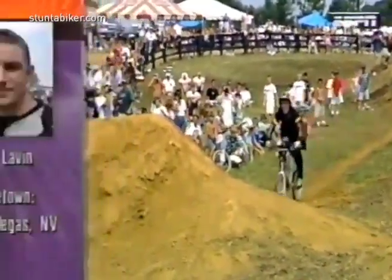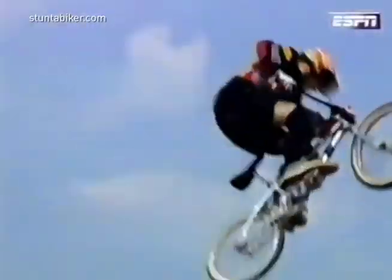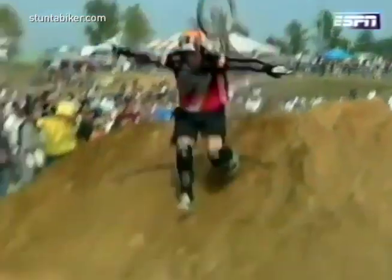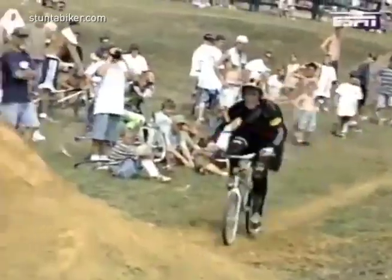From Las Vegas, Nevada, T.J. Lavin rolling the dice on his very first jump with a Superman seat grab. Coming back at you with a 360 and a small tabletop. Here, check it out. Was he going for a double bar spin on this truck driver? Hard to tell, but it kind of looked like he was leaning that way. And T.J. not giving up. Bust out a big truck driver, but watch out for the crowd participation there.